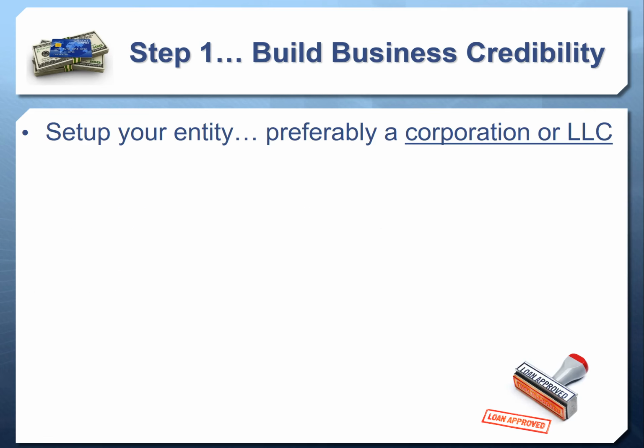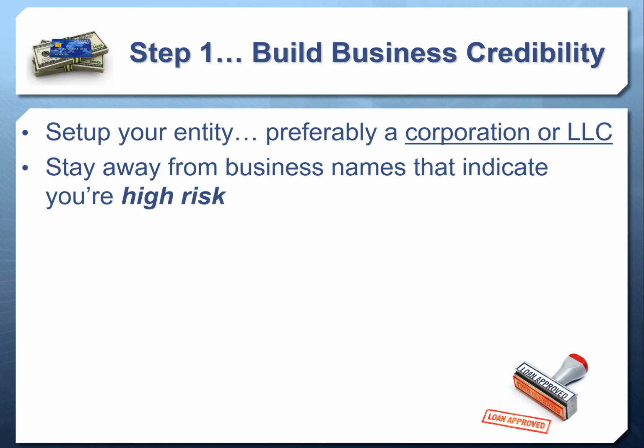So the very first thing is you want to set up an entity, preferably a corporation or LLC, because if you're a sole proprietor or partnership, the problem there is you and the business are one and the same, and you'll always be liable for what happens in the business. But by setting up a corporation or LLC, you and the business are separate, and you can also separate your and the business's credit profile as well. You want to stay away from business names that indicate that you're in a high-risk industry, and there's a lot of high-risk industries out there.